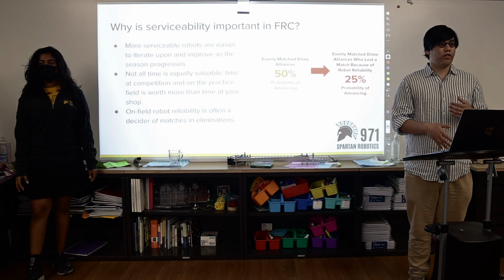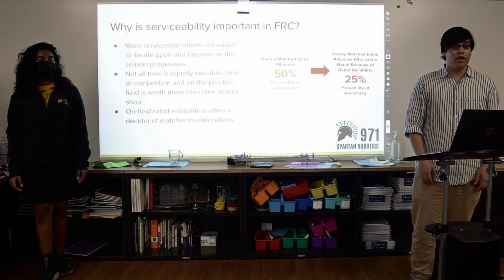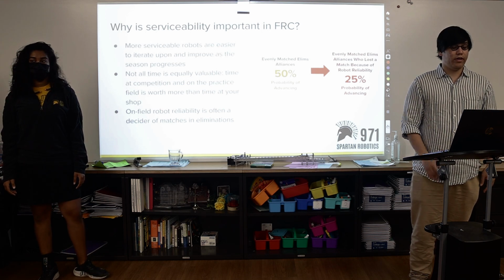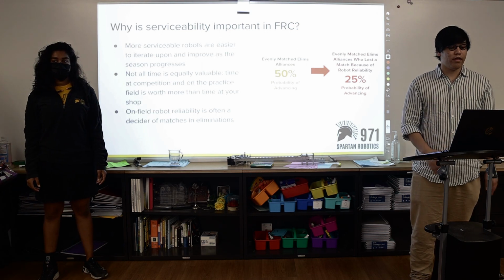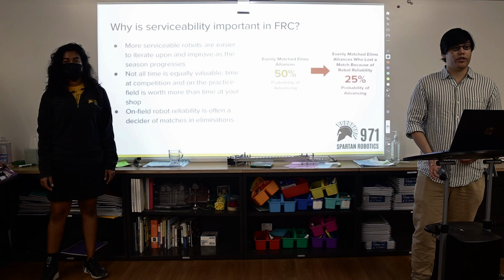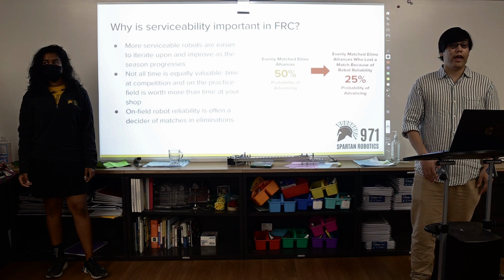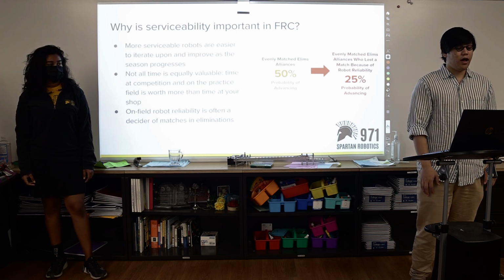So I think that serviceability is one of the most underrated metrics that teams design for in FRC. And there are a couple reasons why it's so important and why it really is a game changer in how well you're going to do during season. I think the thing that is most applicable to all teams is that more serviceable robots are easier to iterate upon and make changes to. So as the season progresses, you can get better and better. You can adapt to the changes in the games, how teams are playing the game, and you can continue to improve easily because your robots are easy to change.